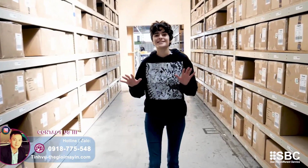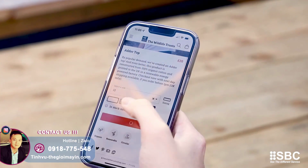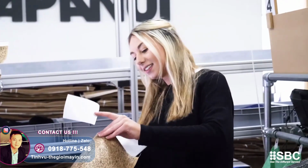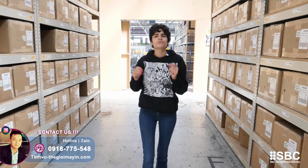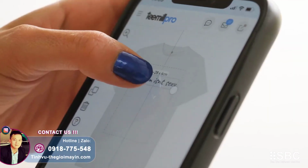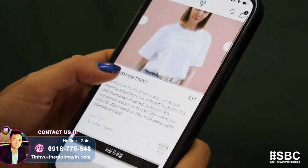Print on demand is different. You can design all your products and put them online as data. So every time someone places an order, it'll be printed in seconds and shipped to your customer, and you'll get all the profit. It's a really exciting opportunity because it means that normal people can start a brand with no startup investment, no cost, and using just their phone.